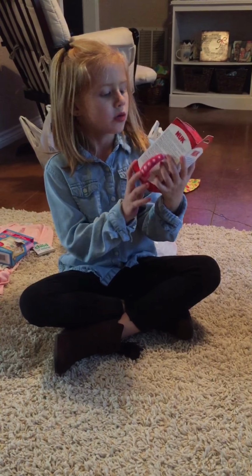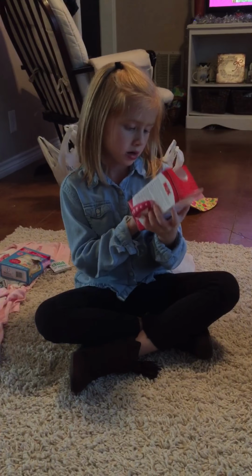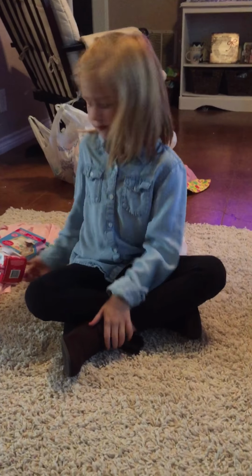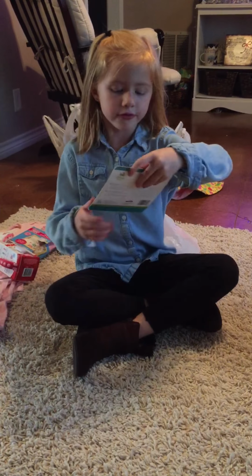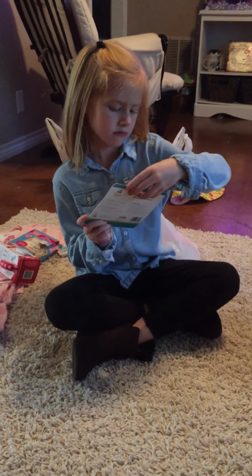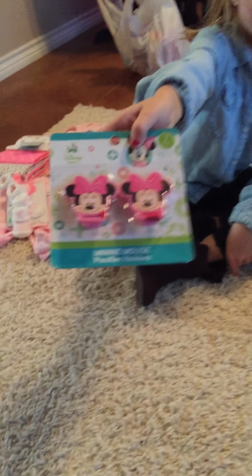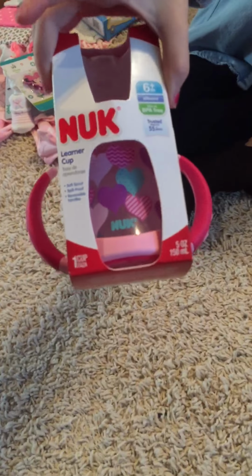I got this cute, adorable little sippy cup with hearts on it. This is made by Nuk. And it has cute little handles. Pacifier holders made by Disney Baby. The little Minnie Mouse. And here's the sippy cup up close.